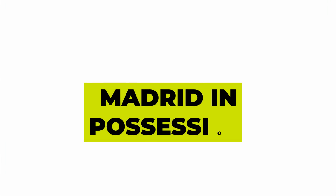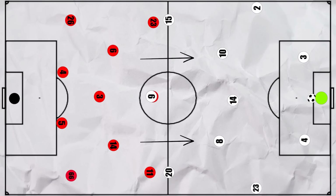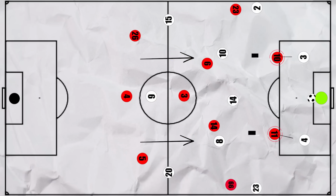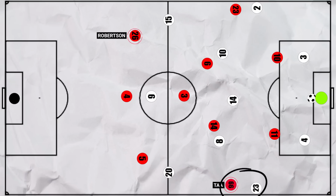We'll begin with Madrid on the ball. When Madrid looked to play out with the ball from deep or from goal kicks, Liverpool were aggressive in the press, often with Salah and Mane coming central ready to press the centre-backs, and it would often be Diaz who would remain deeper on the left on Carvajal from the front three. In contrast, on the right, Trent pushed up to press Mendy.